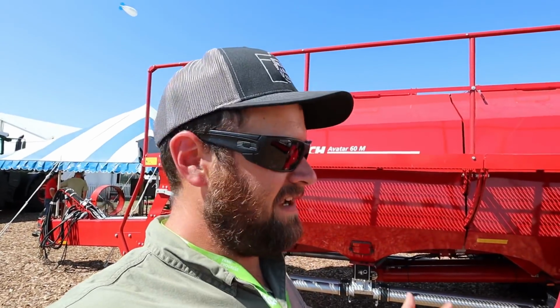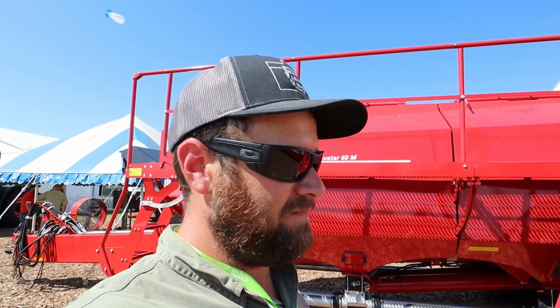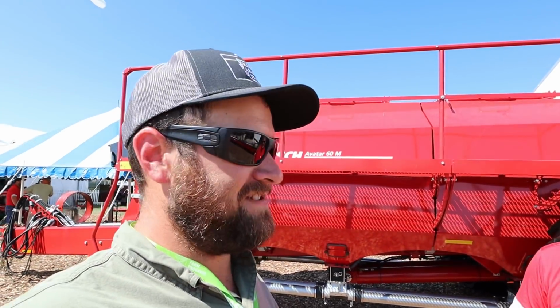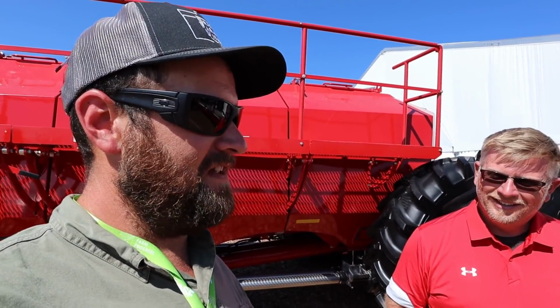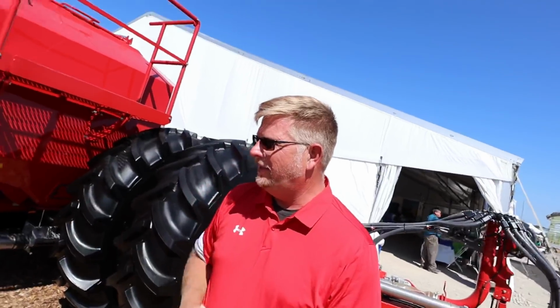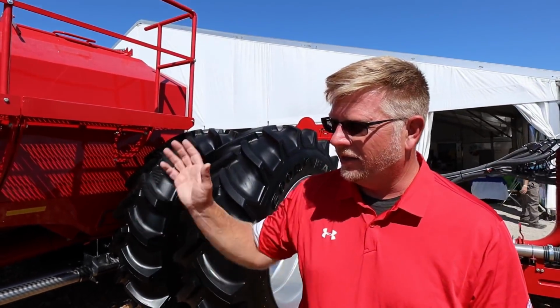So when he's saying 355 bushel capacity, that's basically 370 acres of soybeans to plant. So yeah, that's pretty impressive. It's a lot better than filling up every 60 acres. Exactly. If you're doing soybeans and you've already got them inoculated and ready to go, fill her up and let the hammer down. Yep.